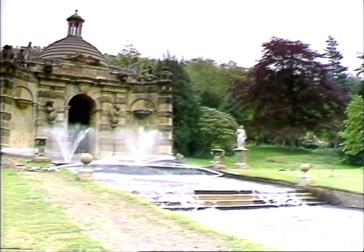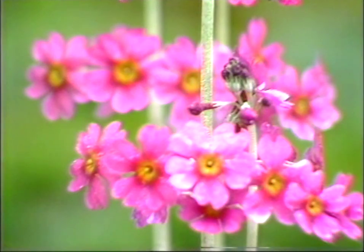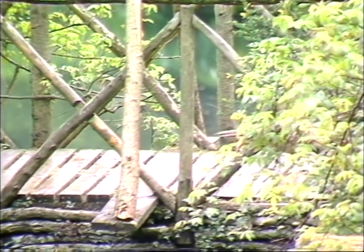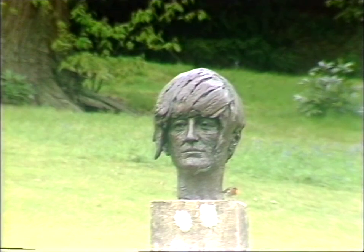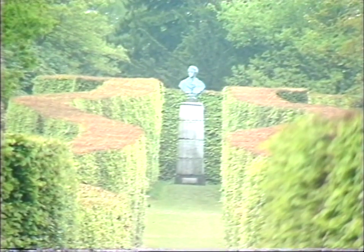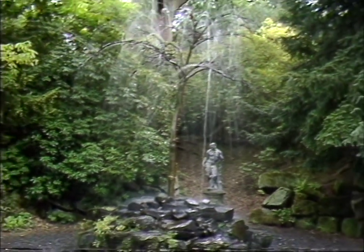The ornamental grounds were landscaped by Capability Brown and added to by Joseph Paxton. Features such as the massive rockery required the invention of specialized new machinery for their construction. When a 13-year-old Princess Victoria came to Chatsworth, she was delighted by the Willow Tree Fountain. It dates from 1692 and spurts water from its branches.